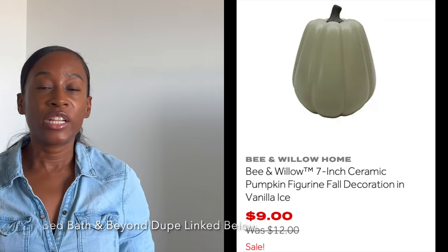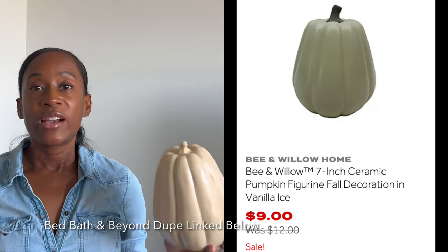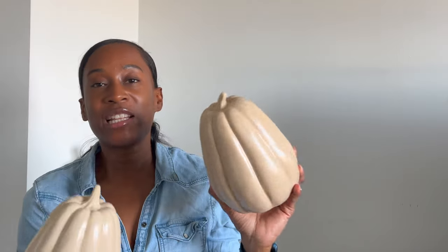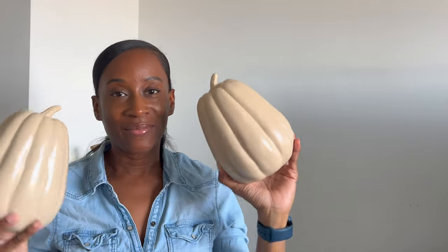If you're unable to get your hands on these in Target, I believe Bed Bath & Beyond has a very similar version. So check out Bed Bath & Beyond if you're not able to get it at Target. And I think the Bed Bath & Beyond version is slightly cheaper than the one at Target.